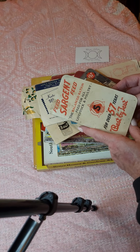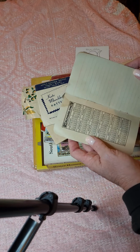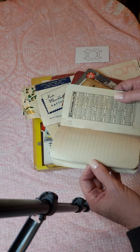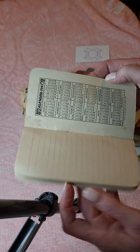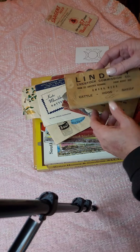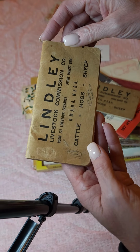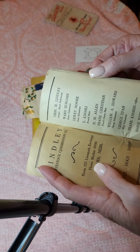This Sergeant's Feed for All Livestock and Poultry from 1946. So this calendar itself is just super fun. So I got that. I got these 2 Lindley livestock commissions out of Omaha, Nebraska. And you can see the very cool writing.